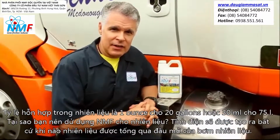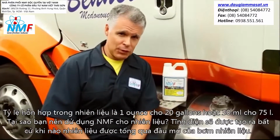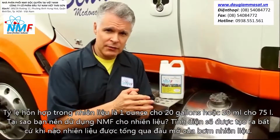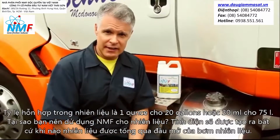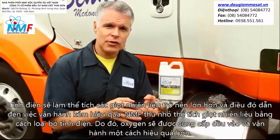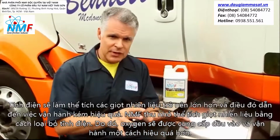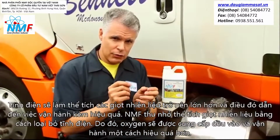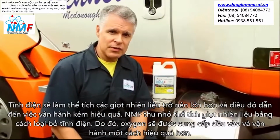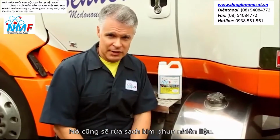Mixture rate in the fuel is 1 ounce per 20 gallons. Now, why would you put NMF in the fuel? Whenever the fuel is forced through the small opening of the fuel injector, that generates static electricity. And the static electricity causes the fuel droplets to be larger and thus burn less efficiently. NMF, by removing the static electricity, allows the fuel droplets to be smaller. You get more oxygen to fuel ratio and a more efficient burn. It also will clean out the fuel injectors.